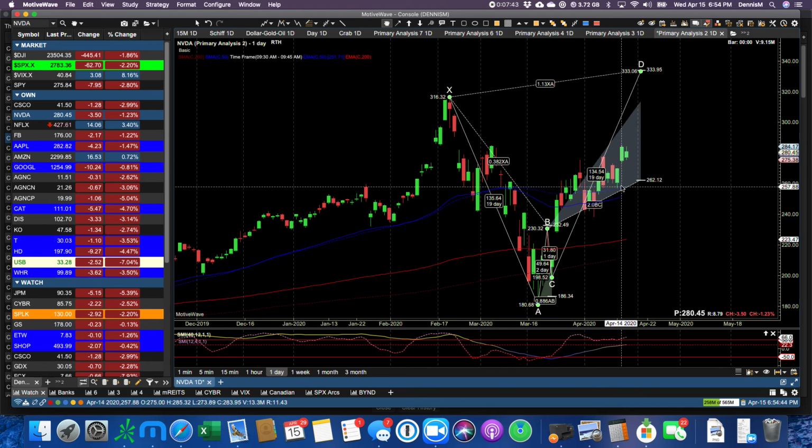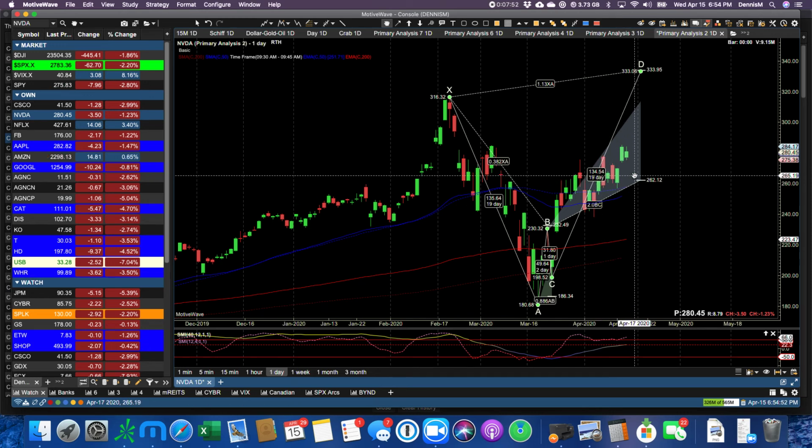It's now, when did we hit the target? Back here, April the 4th. So it's 1, 2, 3, 4, 5, 6 days after that. A little pullback would be an opportunity to buy Nvidia or to buy some call spreads on Nvidia. Haven't done any call spreads during this coronavirus thing, but I may be doing that shortly.